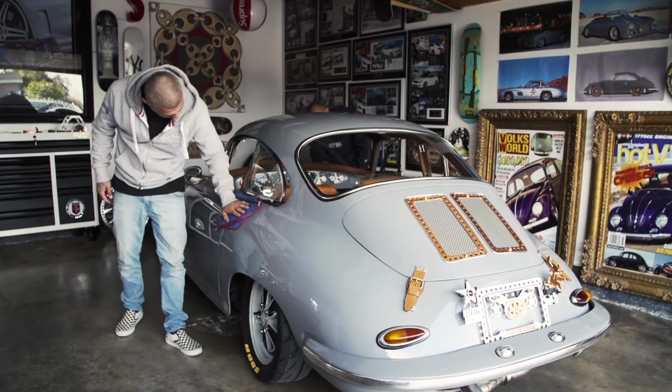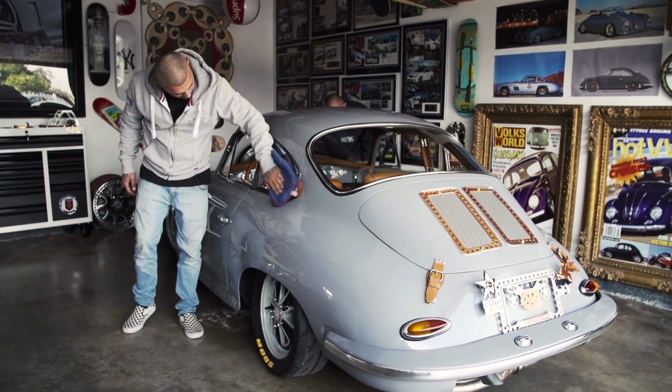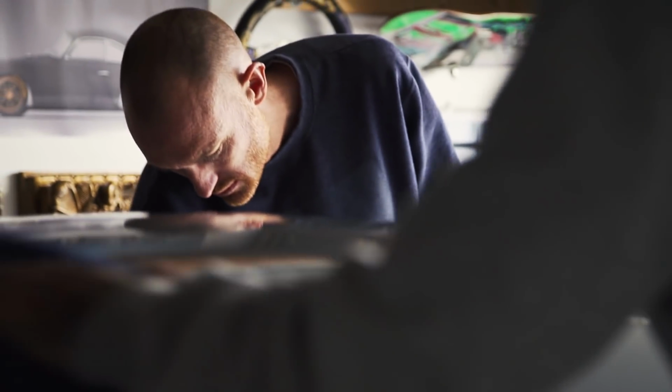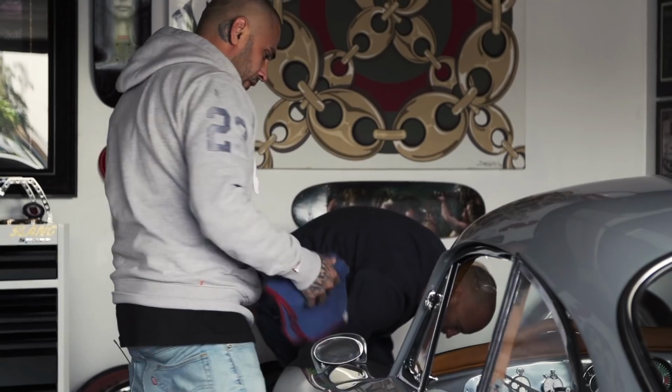The first thing we did was take it all apart and sandblast it, because when I got it, it was a fully put together car. It was painted, it was nice, and I was scared to sandblast it because it's from Portland, and I was right. There was maybe 30% of the car left when we sandblasted it.